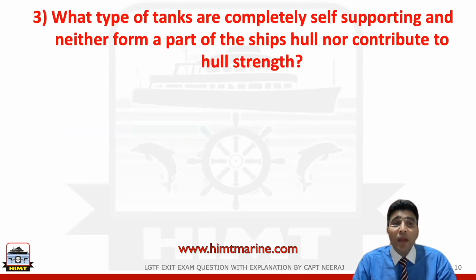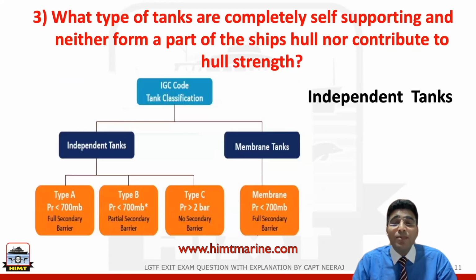Question number 3. What type of tanks are completely self-supporting and neither form a part of the ship's hull nor contribute to hull strength? This question is also from IGC code, where the different types of tanks are elaborated. So the basic classification is independent tanks and membrane tanks. Independent tanks are further subdivided into 3 parts, that is tank type A, tank type B and tank type C, based upon their secondary barrier.